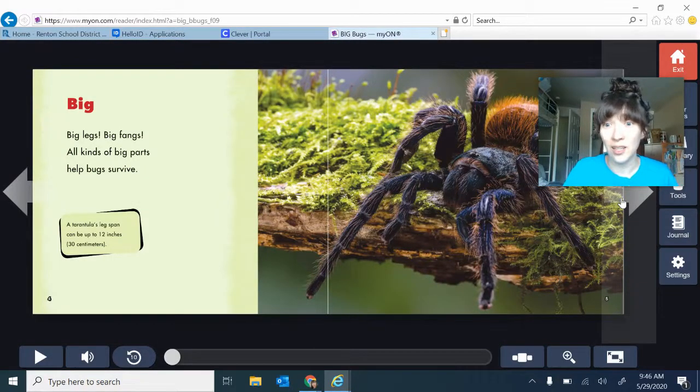Ooh, I already see a giant spider. Go ahead and notice some things about this spider. Oh, you're saying that it's hairy. It's really big. Some of you are using other words like tarantula. All right, we're going to get started.